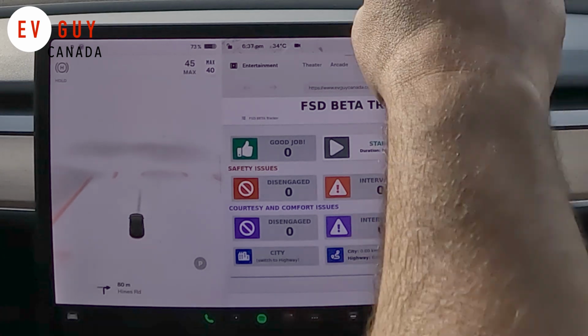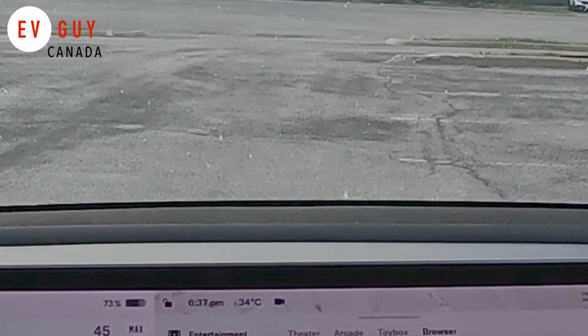Ooh, can you guys see from over there? There's a red fox running across the parking lot. I'll see in the video if I can zoom in and catch it. That's cool. Don't see that very often here.